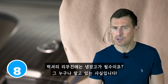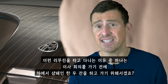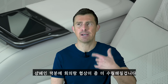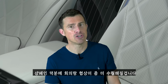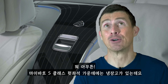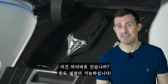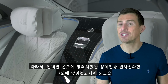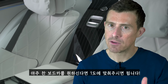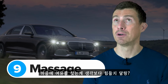You can't have a luxury limousine without a fridge, can you? Everyone knows that. After all, part of the reason you buy a limousine is to sit in the back and have a cheeky glass of champagne or 3 on your way to the board meeting. Helps lubricate you for the meetings and negotiations. Anyway, the Maybach S-Class comes with its own champagne cooler between the back seats, of course, and it's not your average in-car fridge either. Oh no, this is the Maybach. You can set the temperature, so set it to 7 degrees if you want your champagne perfect. Or maybe take it all the way down to 1 degree for some ice cold vodka.